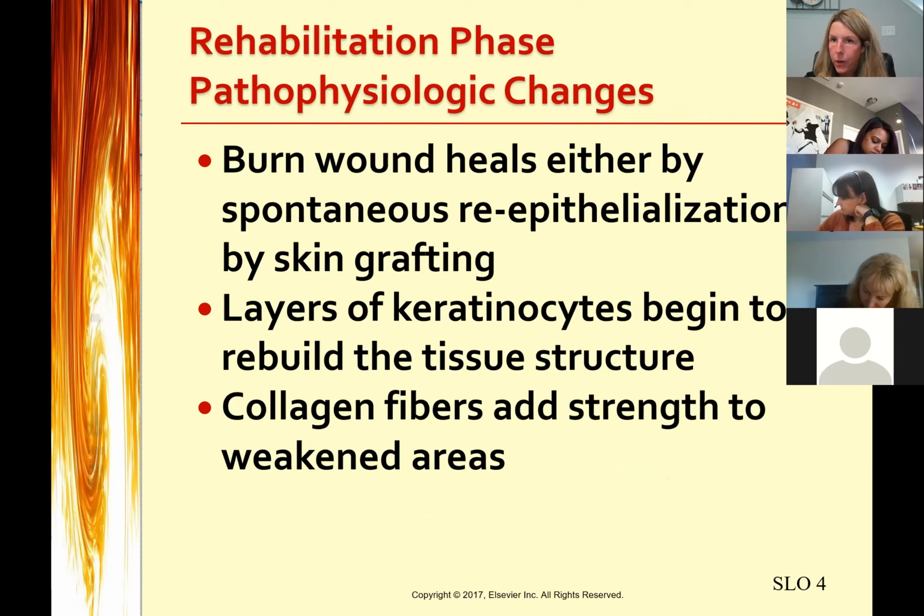So burns, as we know, you get a superficial burn, you get a sunburn, that's going to heal on its own. You get a second degree burn, still probably going to heal on its own, might have a couple scars if you had blister formation. That's spontaneous re-epithelialization of the skin with no scar tissue formation.